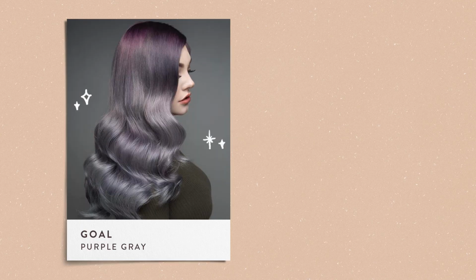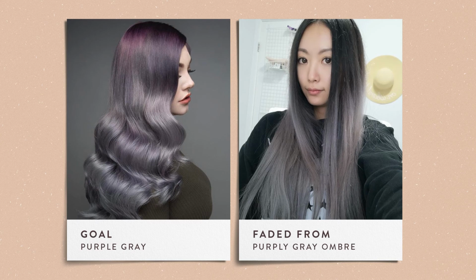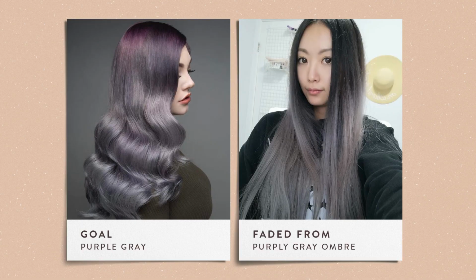The hair color I was hoping to achieve was this one, a beautiful metallic-y purpley gray. My starting point was this blonde ombre, which had faded from my previous attempt to achieve this look at the same salon. This color was my absolute favorite color of all time, and somehow it was only half the price. I loved it, and despite it still being quite expensive, I felt like it was worth it.